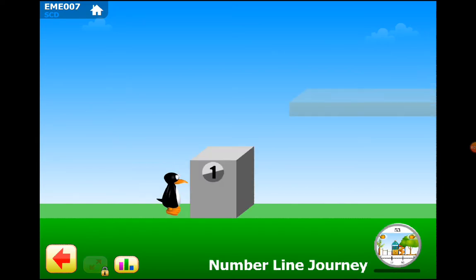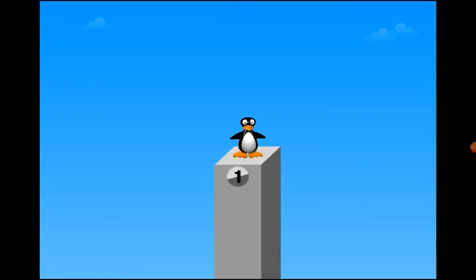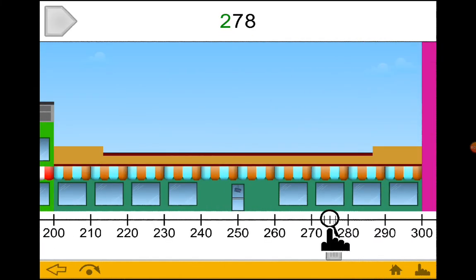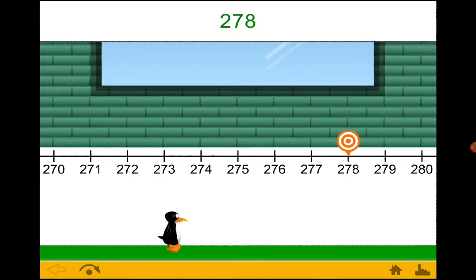Let's go. Puzzle 1. Number line journey. Level 1. Is this familiar? 278. Fault barrel. Click it. This is just an example, guys. This isn't really included yet. See? You just keep following the arrow. And then you have 278.